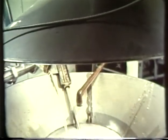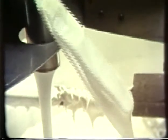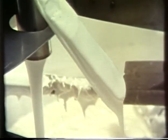Essentially, to make a cream center, you take corn syrup, water, and sugar, boil it to about 242 degrees. After it's been boiled to that degree, it needs to be beaten, just like you would make fudge in your own kitchen. You beat it until it grains off and can be formed into some sort of shape.